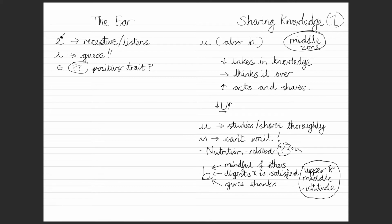Okay, and when I say mindful, in this sense, we go to authorities, we go to those eminent authors, eminent experts in the subject. We take it in, we digest it, think it over, we're satisfied by that, and we give thanks. Okay, and it's the same in terms of just your food.